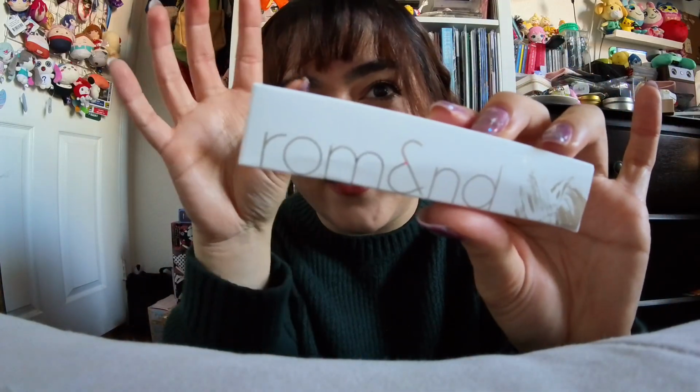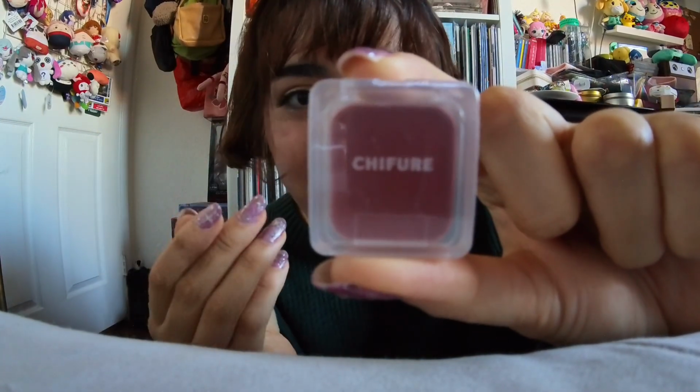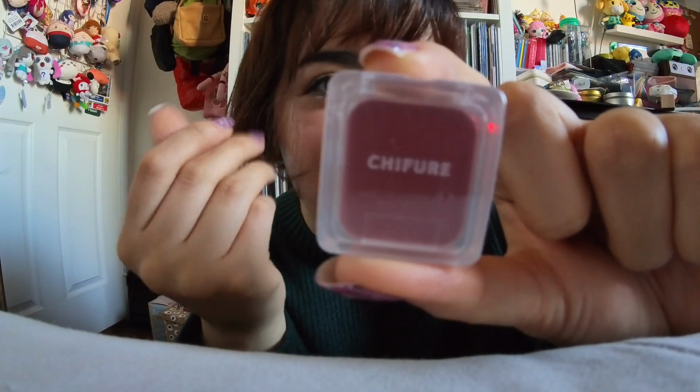This is in 11 Mocha Gray. The other one's like a darker gray. Another Shifure product. This is like a cream version of their powder blush that I shared. So this is in the shade RD10, which is just like a reddish wine shade for my cheeks, and you can also use it on your lips as well.